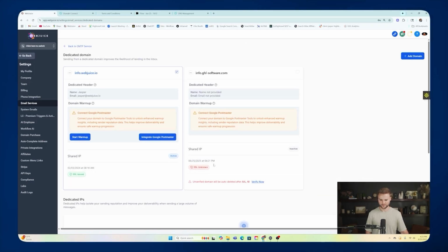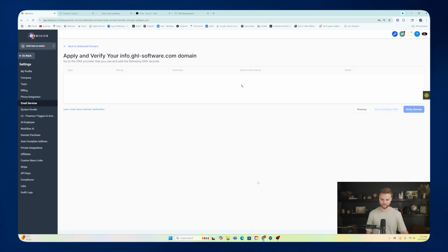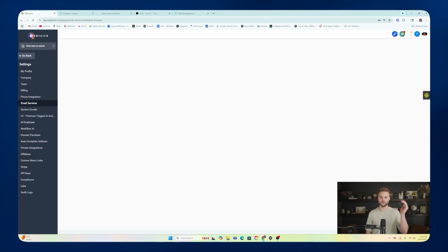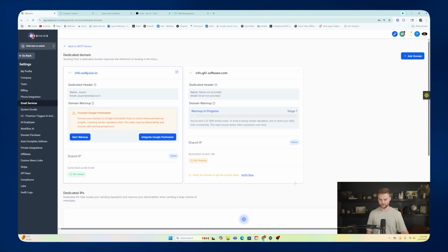And you can see this one still says SSL unknown. We're going to click verify again. I don't know why it makes us do this, but sometimes it does. We'll verify our domain again, and we want it to redirect us out. Yeah, just like this. And now it'll say SSL pending. Try clicking verify now one more time just in case, because we want it to say SSL issued. Maybe it will say issued once we check this one.